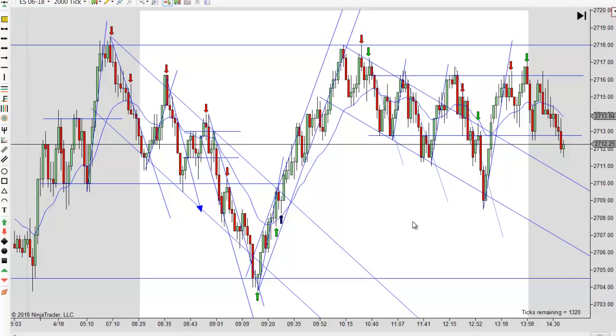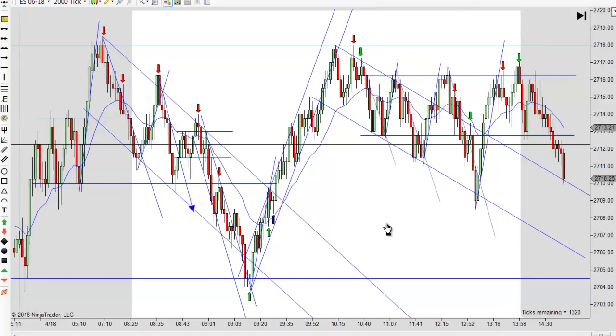And that's why I don't like switching charts. I'd rather see people go to sim if it's too fast for them, because you can get experience at it, and then when you come back and it gets to be normal again, it feels like everything's moving in slow motion. It makes it much easier for you. So keep that in mind.